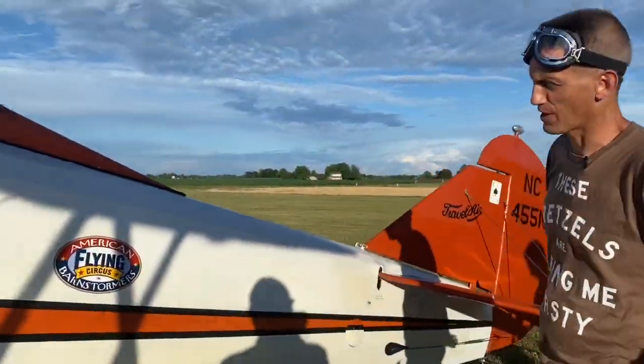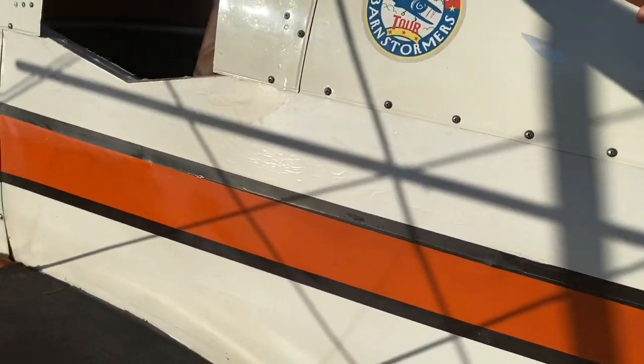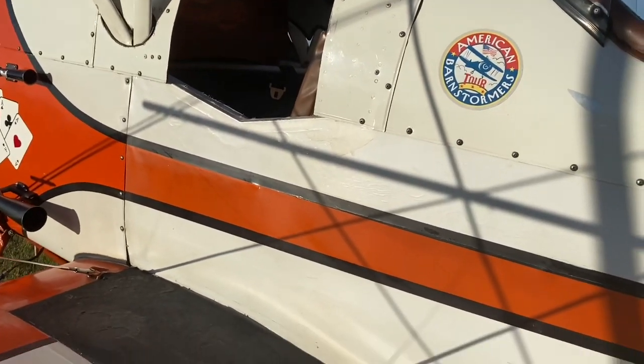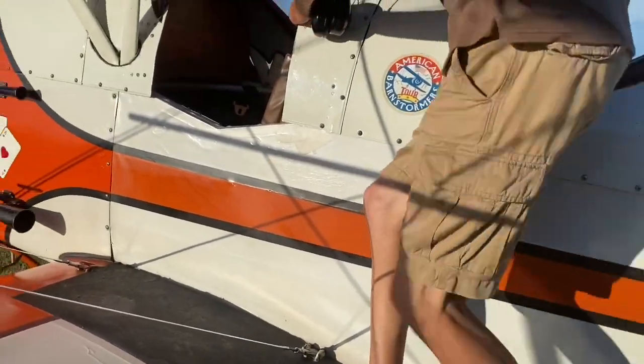All right. So just stay on the black here. This is the wing walk. You can grab onto the cockpit coaming here, there. You can grab the strut and step right onto the seat. Now, I'm pretty fat. I'm not going to fall through here. Am I the heaviest guy to ever get in here? You're close. You're close by about 100 pounds.